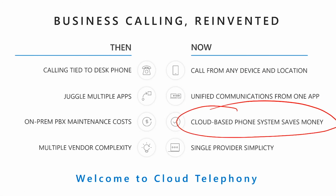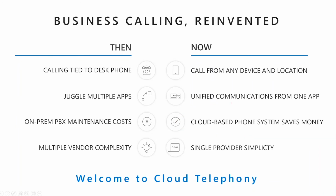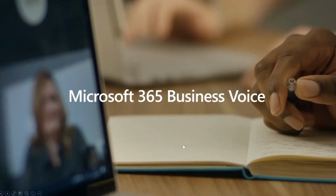And of course, a cloud-based phone system can save huge amounts of money versus things like on-prem PBXs. And I don't know if anyone here still has an on-prem PBX or anything like that in their office, maybe. No, I think a lot of people have moved away from that. But as you know, cloud-based systems can save money because you don't have those overhead costs that you would get from an on-prem PBX. And the fact that everything's coming through a single provider can provide simplicity.